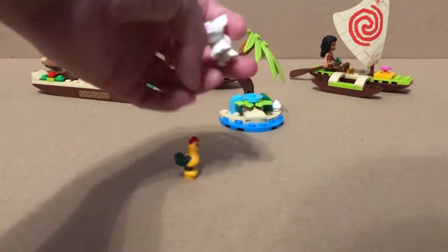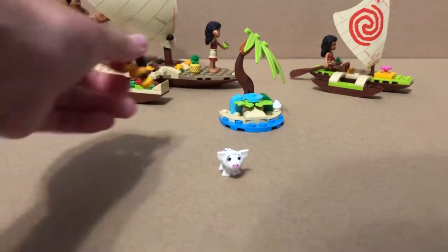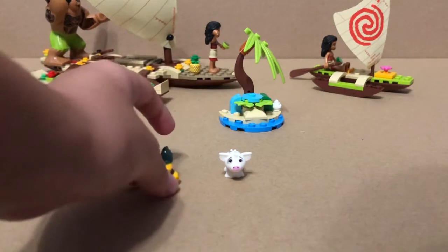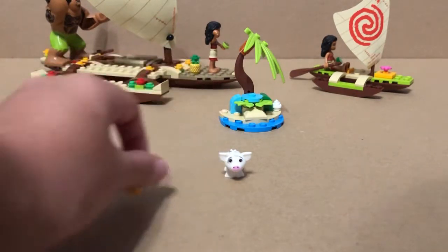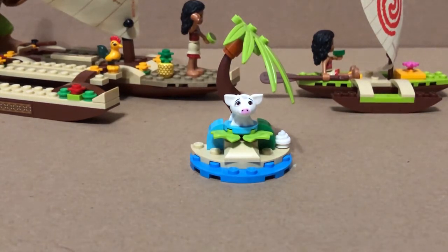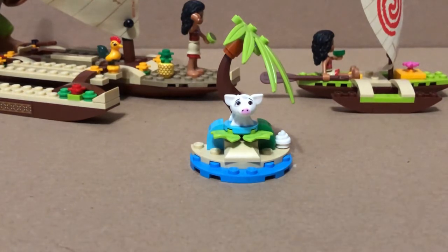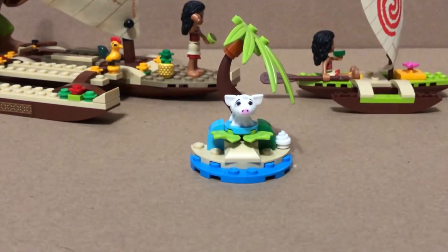Yay! And this one's white and this one's yellow and red and green. And this one also has pink and gray. And this is black and that has, you know what, never mind. This island is really good, but I broke the other island in the other set. Pua is sitting or standing under the shady tree, under the lime green leaves, and also on top of it. And it also comes with a white poop piece. I mean a shell.